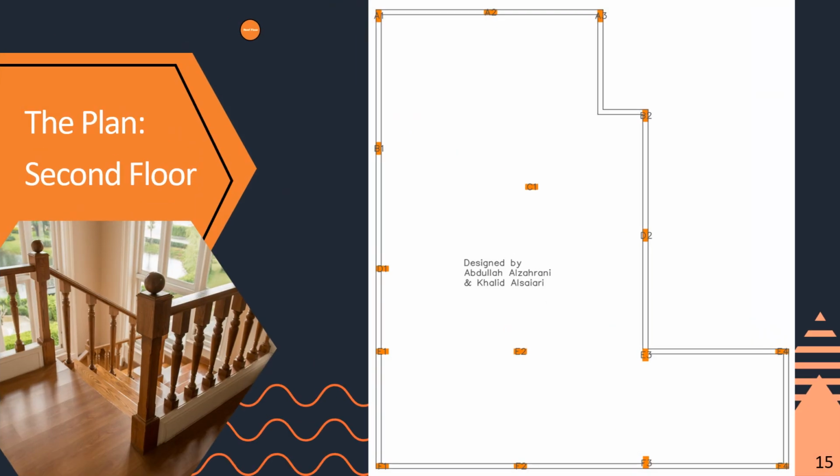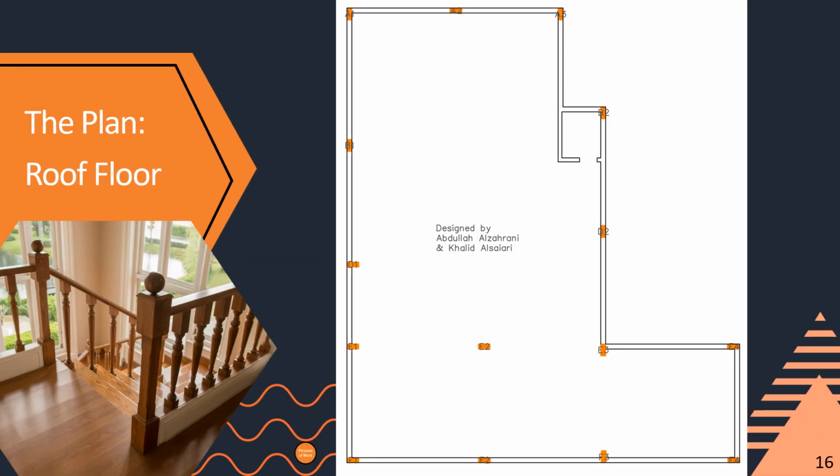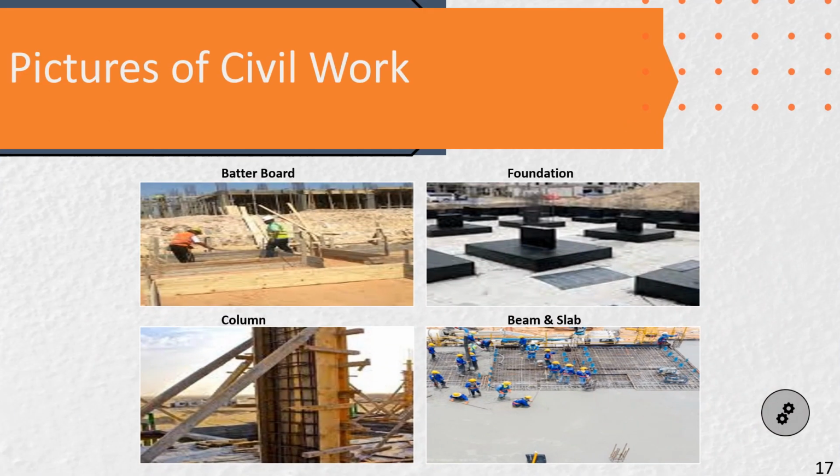For the second plane, the same columns are continuing, as we can see here. And for the third plane, which is the roof, also the columns are continuing. Here are some pictures of the civil works that we are going to do in the project.